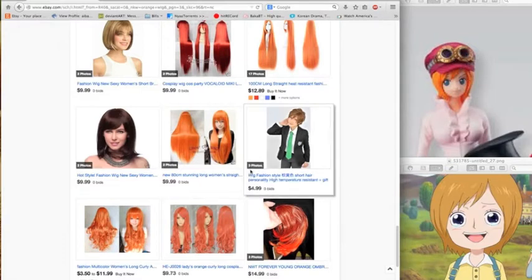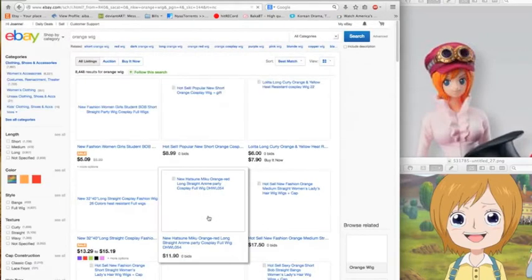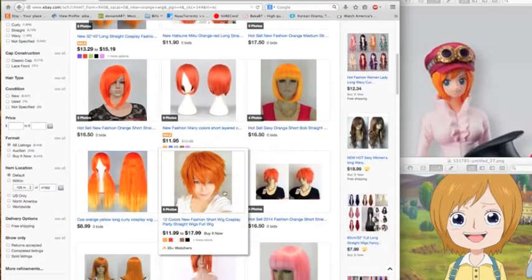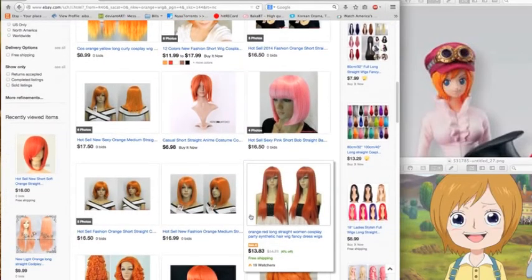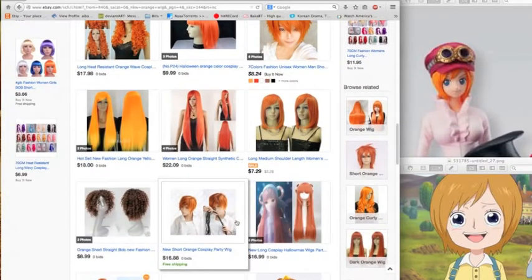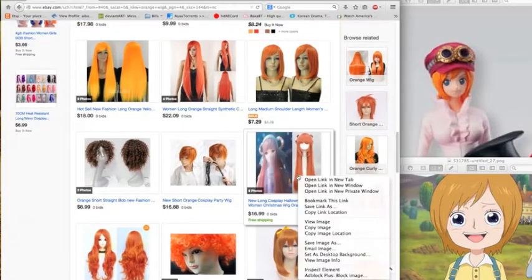Because sometimes, I don't know if I can say all wigs are styled the same, but some people might have a longer face, a rounder face, stuff like that. So I like to style my own because I don't trust these vendors to style my wigs for me. Later I'll make a video on how to cut wigs and how to style wigs too, so it all comes with this series, so you guys can see. But you see how these ones, they're not shiny.